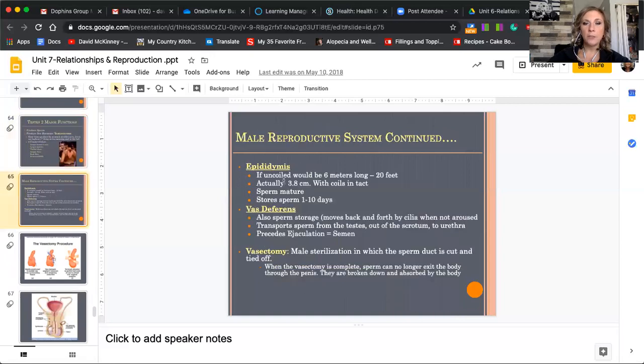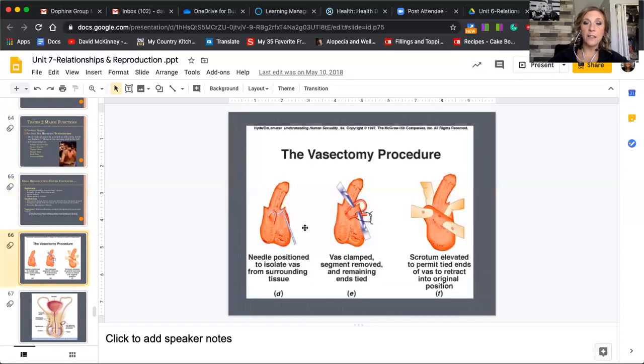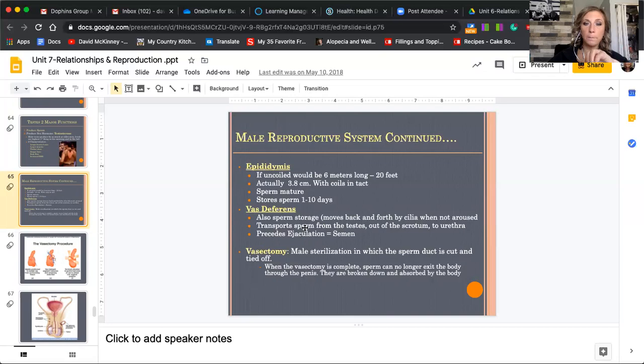The epididymis, those are the storage sacs, or actually it's coils that make up the epididymis. It's all intact, so it's only about 3.8 centimeters, but they say if they uncoil it, it's over 20 feet long. And it stores sperm for 1 to 10 days. Then the vas deferens, I said, transports sperm from the testes out of the scrotum to the urethra.